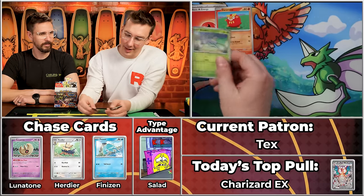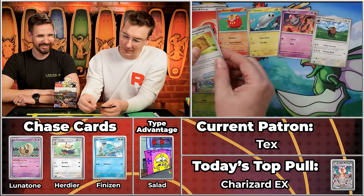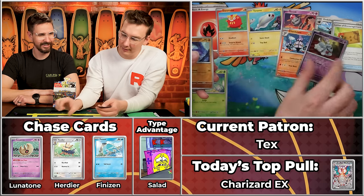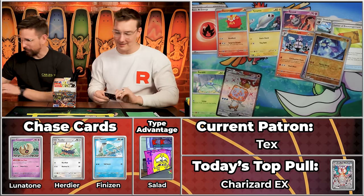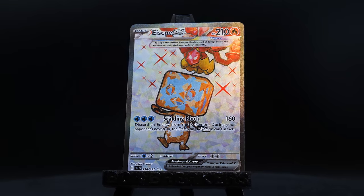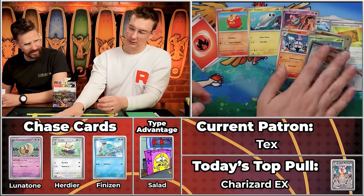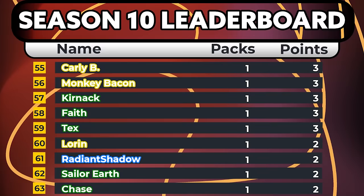Darumaka, we got the Surskit, the Tiny Nemesis. Spoink! Oink alone. A lot of pigs in this one. Letter of Encouragement, Chandelure, Graveyard, the Glimmet, and the Ice Cube. There you go. All right. Dang, how about it? And we already pulled the big Ice Cube. We did indeed. So this one is just going to be worth $1.19, so it rounds up to three with the Surskit. There you go for Tex.